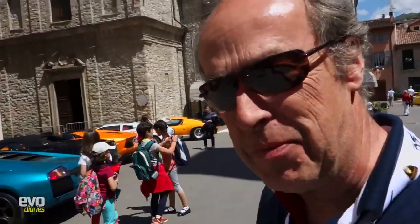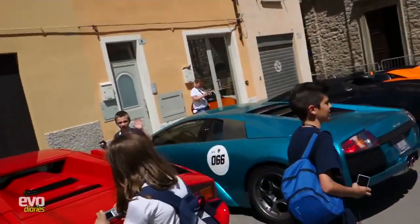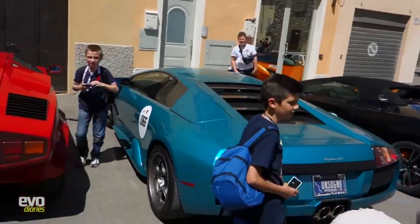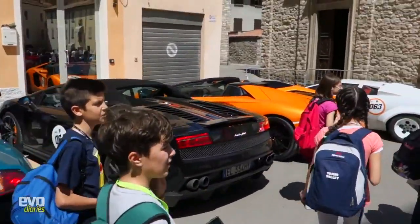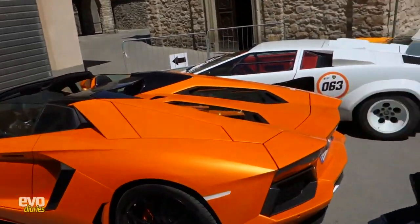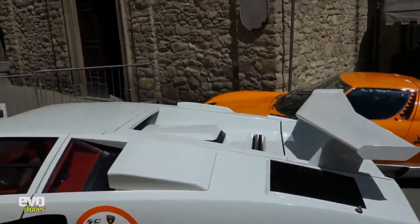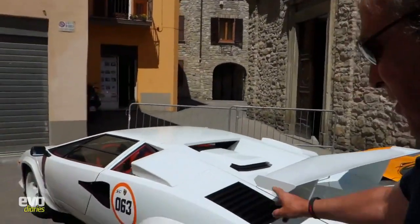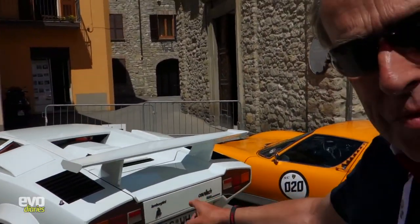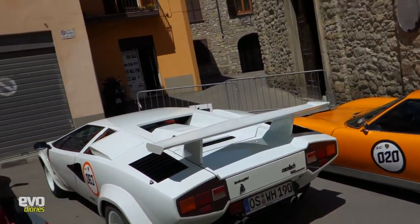Just an amazing lineup of cars just parked up casually in the street. Countach, early Murcielago, Aventador Roadster. Wow. This white Countach here, the guy who owns it from Germany, he's owned it from new, just fabulous, 58,000 kilometres.